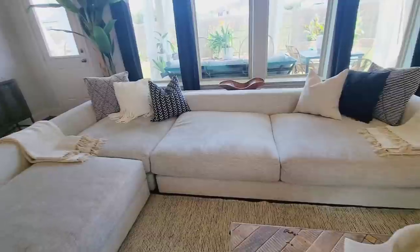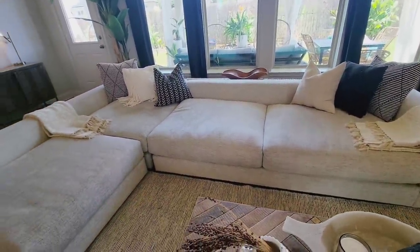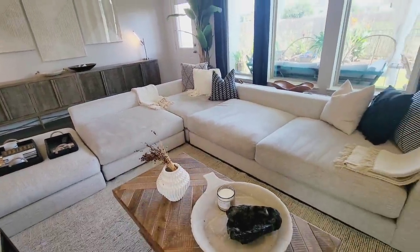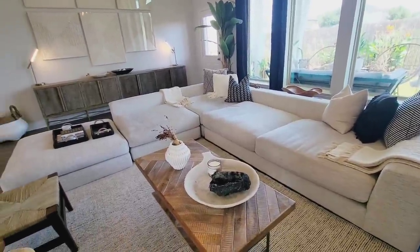And then here is my couch that I picked up from Rooms To Go. This couch gave me a bit of a headache, but I made it work. It was only $1,000 for this big sectional. It's very great. I sleep on here sometimes. When we're watching movies, we just fall asleep. It is a great conversation piece.